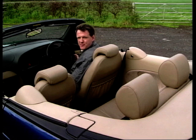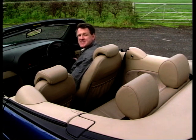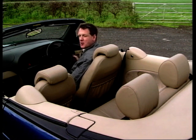Inside here, it's a wonderful cabin to sit in. This is an SE spec car, so it's got leather, it's got climate control and all the goodies that you would expect. And the cabin is wonderfully designed. Everything is neat and close at hand, and the seats are ultra comfortable.